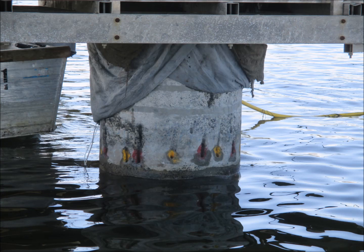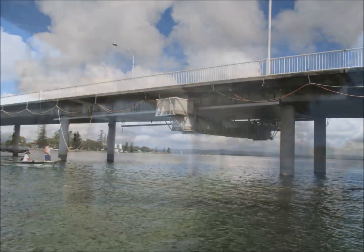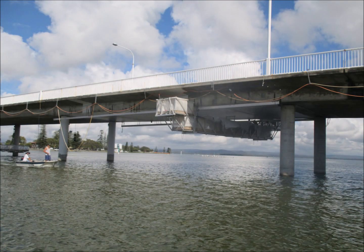Since its construction, the bridge has experienced heavier traffic loading and has also suffered damage from corrosion of the reinforcing steel in the exposed marine environment.